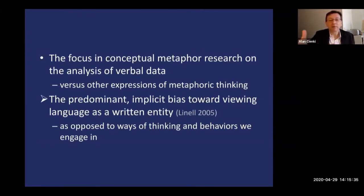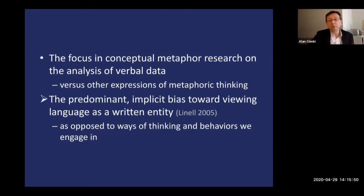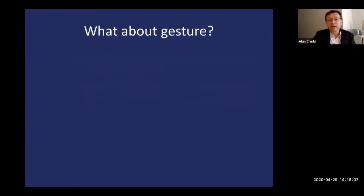And so Per Linell has written a whole book about the written language bias in linguistics, saying that it's a problem that we often assume that language, whether it's written or spoken, is the same thing, a neutral form, when in fact we have fundamental differences between spoken language use and written language use. And so what I want to object to is this objectified view of metaphor, and say that that's a problem. Looking at spoken language use can help get us away from that problem, especially if we start looking at what speakers are doing. And this is where we get into gesture.